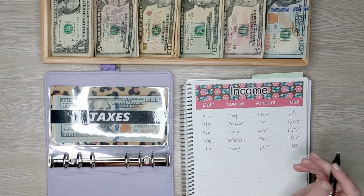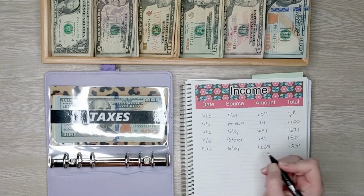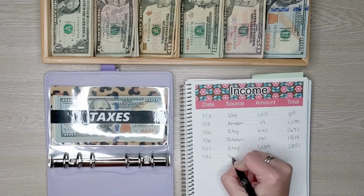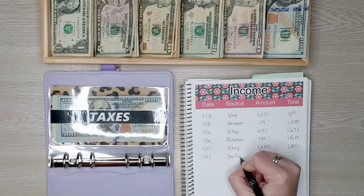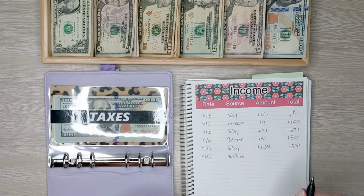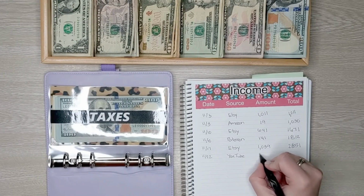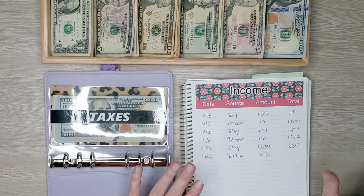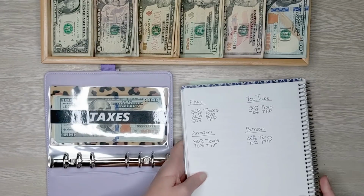Okay, so we're actually going to start with the money I got from YouTube. I was paid on November 22nd from Google AdSense, but I just call it YouTube here to help me remember where the money came from. And I was paid a total of $476, which is very exciting. Sorry, I didn't show you the breakdown.